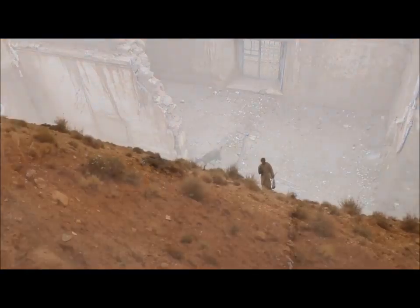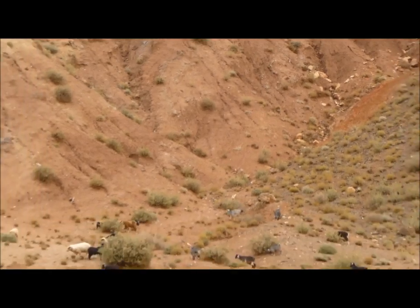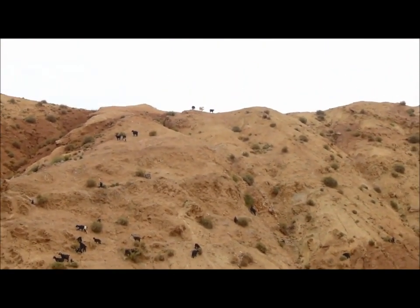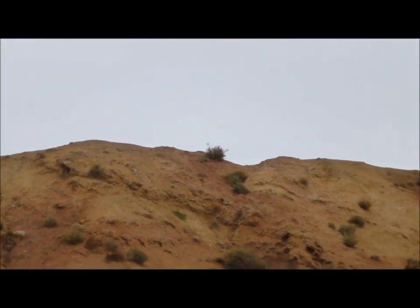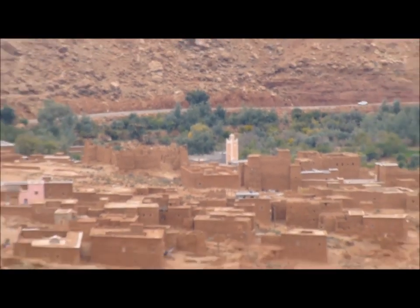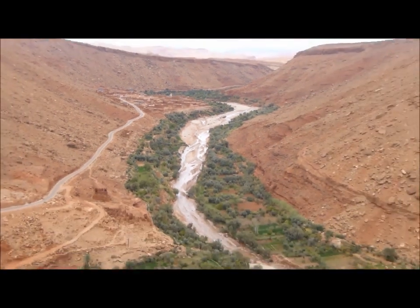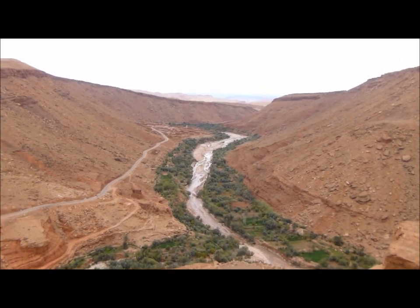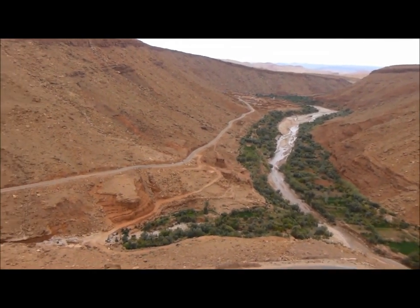What are you doing there? Yeah, shepherd. Tending his flock of sheep and goats along the mountain. There's some of them bleating. Minaret and a small village still inhabited, still tending the fields down below. And it's a beautiful canyon area, a gorge. See the sheer cliffs.